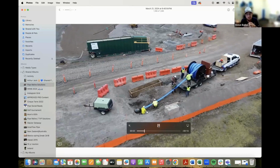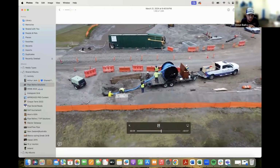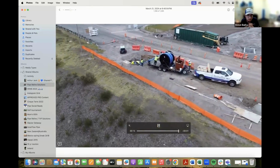So that, I would say, is probably the biggest difference today, the annular space, and then the fittings are going to be so different from any manufacturer. So how are you putting that fitting back together? How are you tying that back into your system?